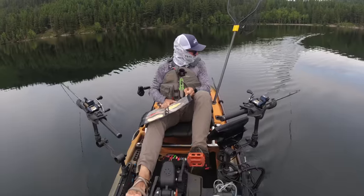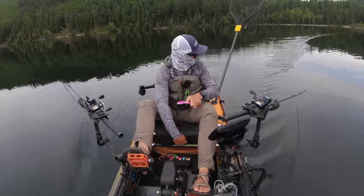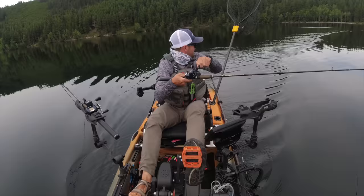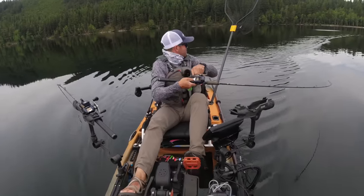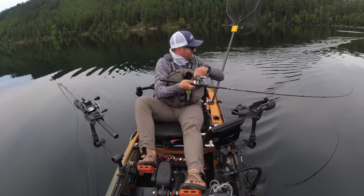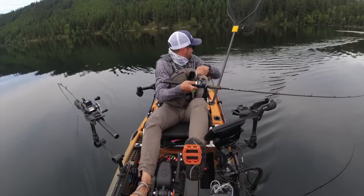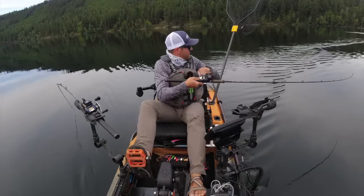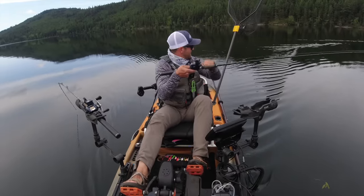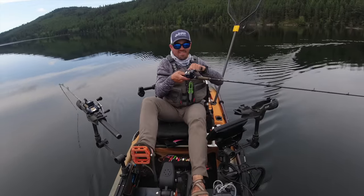Oh, there's fish. On the pink hoochie again. These are jumping back there. Stay on there, buddy. Oh, I hate when they're jumping like that. Look at him, he's going crazy. That's a big fish. Oh, did he throw it? Hope not. That's how the other one was.